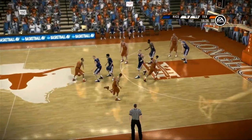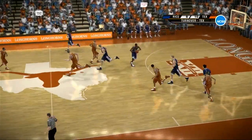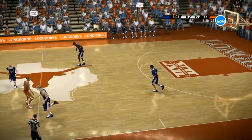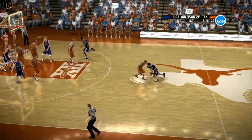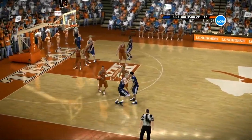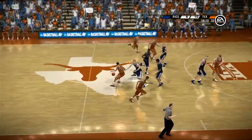Patience with the ball as the offense regroups. They go into the low block. The skip pass is picked off. The point guard receives the ball. Look at that student body. They are going mad. They want to win just as bad as anyone else in the building.